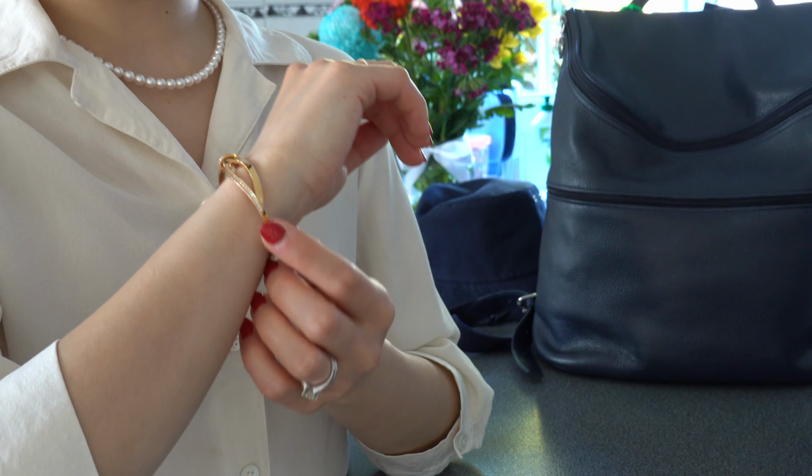And let's move on to the next best purchase, which is also from Japan. I got this one from the Isetan Alaya boutique.